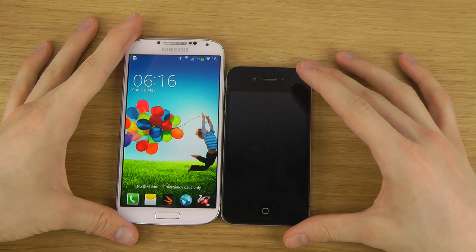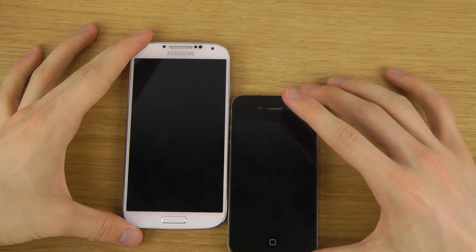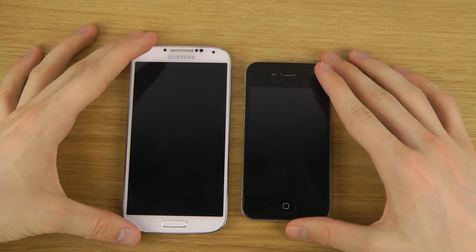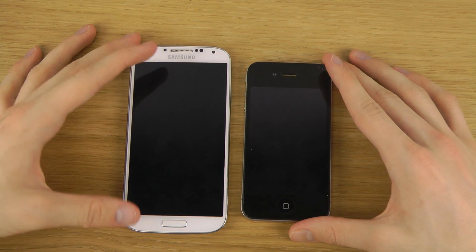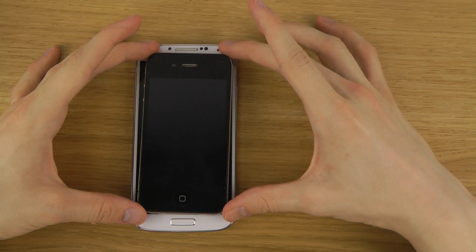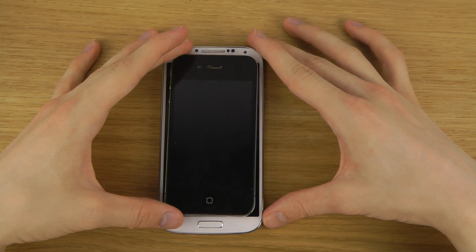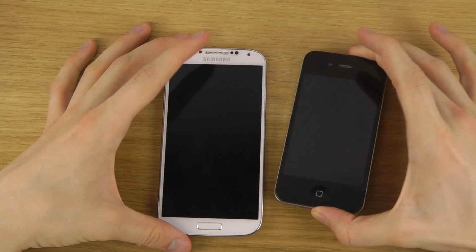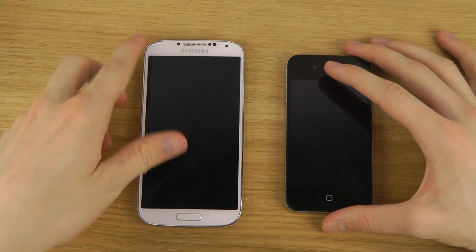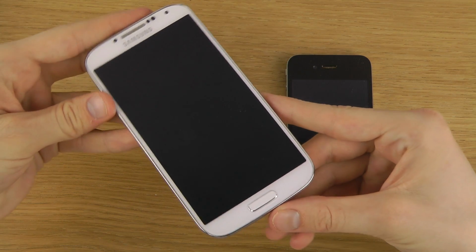So the first thing that you will notice is the super big display here on the Samsung Galaxy S4. If you aren't used to big displays, then that could be something new for you. But as you can see, almost the whole iPhone fits into the screen here. That's pretty funny, but you get a 3.5-inch screen here on the iPhone 4 versus a 5-inch on the S4. If I'm going to be honest, I think most people will get used to 5-inch.